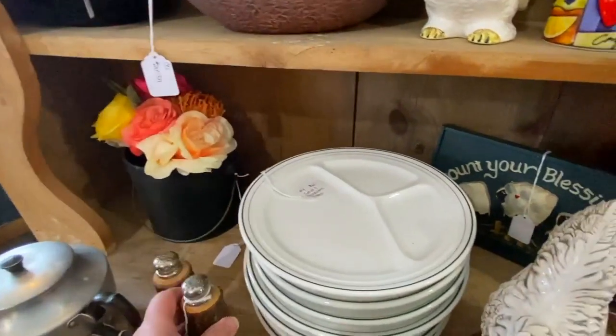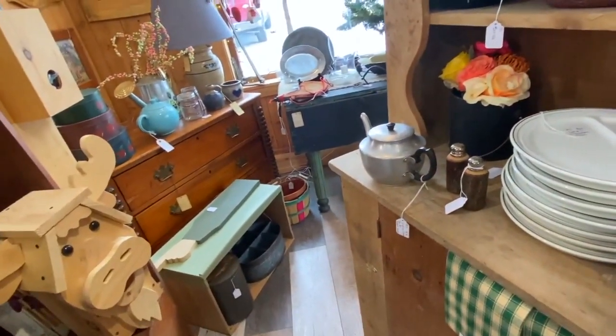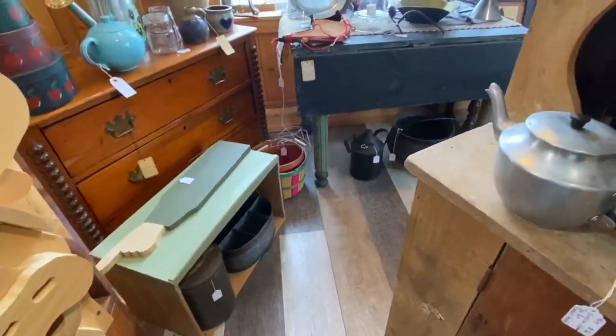These little salt and pepper shakers were really cool. They look like wood around them. I'm not really sure if it was real or not, but they were pretty neat.